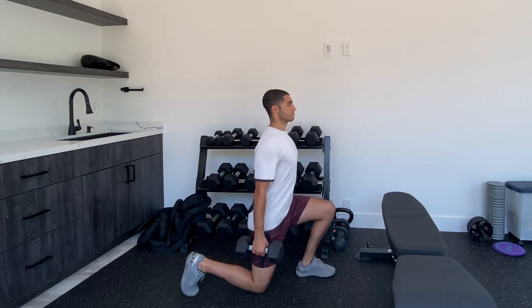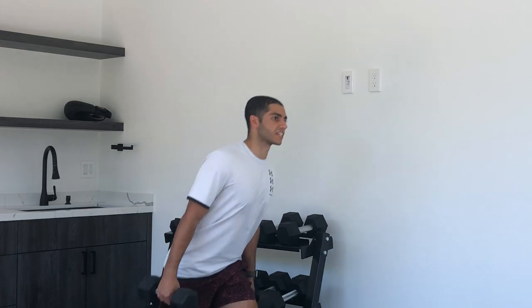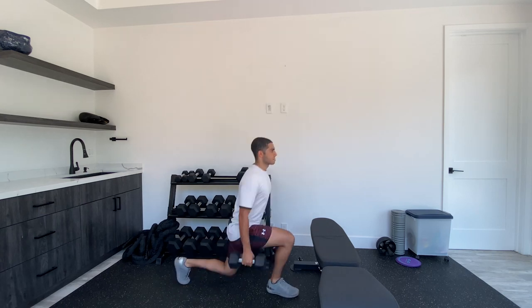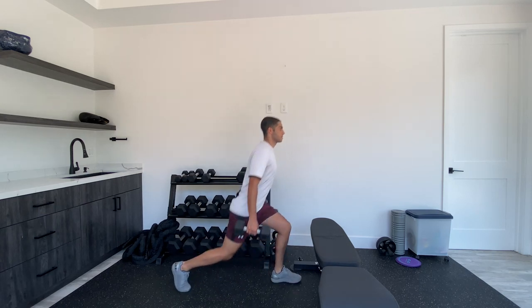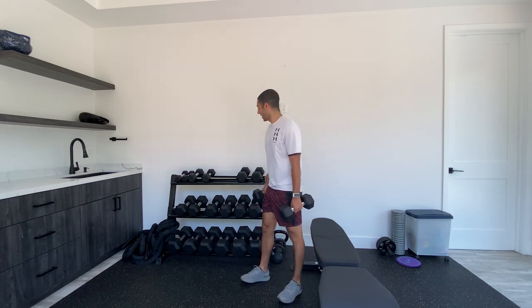Chest up, back straight. My 15 is too light. Lightweight. That's two extra. That's it. That's 17. It's overachiever. I'm not keeping track. All right.